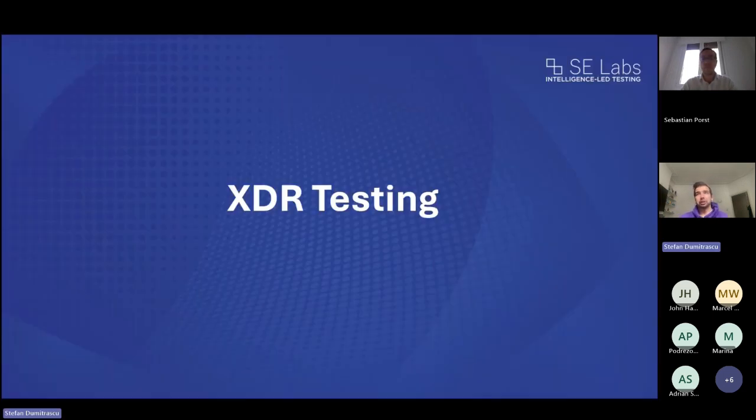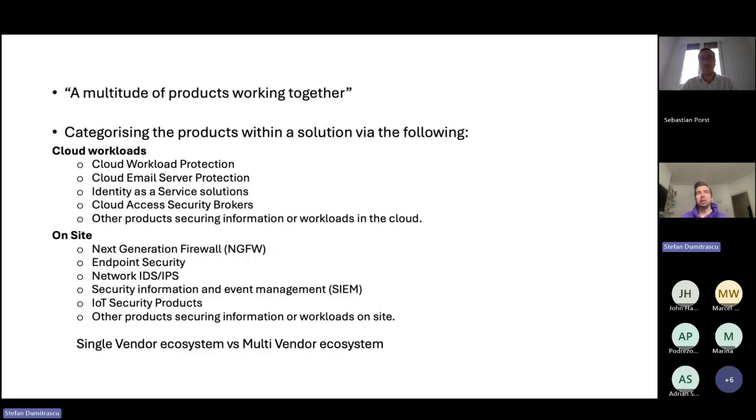For us as XDR testers, what this means is we have to decide: what definition do you align with? Do you consider XDR only as a single ecosystem? So do I have to stick to only Palo Alto and have their firewall, their endpoint, their email, their SIEM all in one, or do I have to consider all of the different integrations they have? As soon as you start going in with that approach, it becomes quite hard to come up with a solid definition of it. For us, we try to keep it as simple as possible.